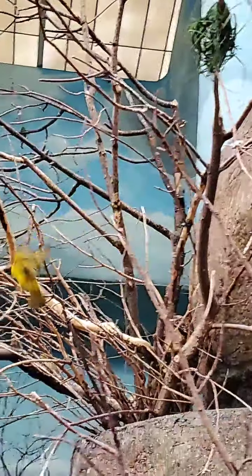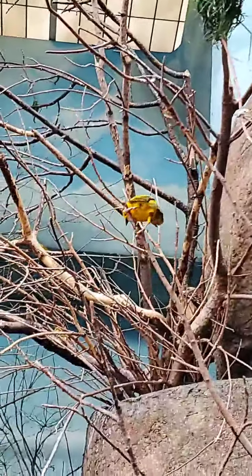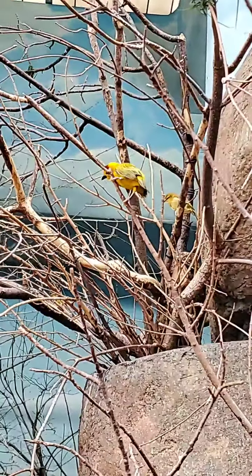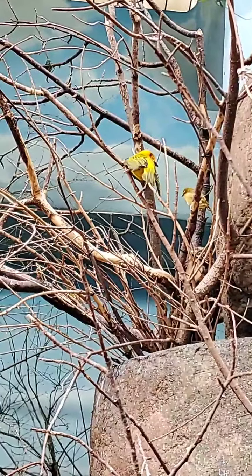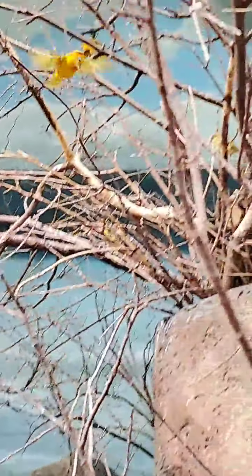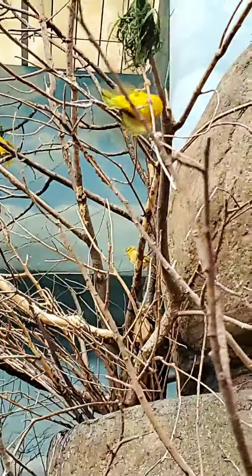So can you remind us again what this display is for? This is our Taveta golden weavers, and we just added some nesting material, which is palm leaves. This is the early start of their breeding season, so they're building their intricate woven nests, and that's how they got their name, because these guys weave the grasses in and out to build really strong nests.